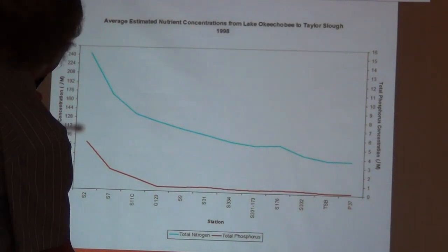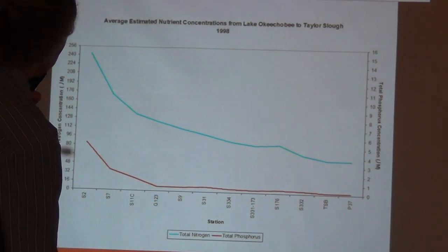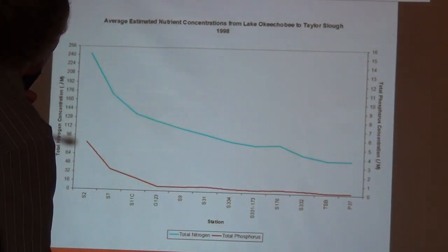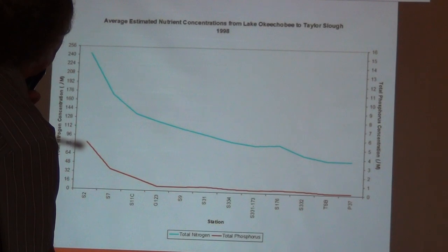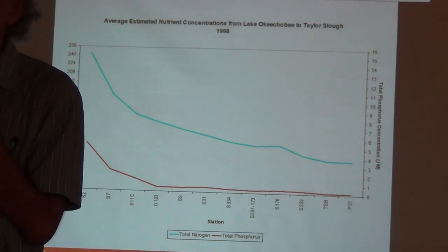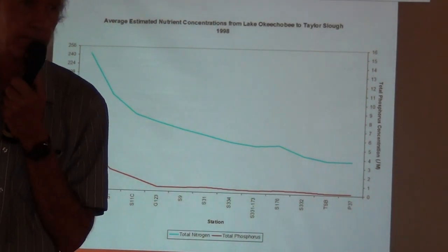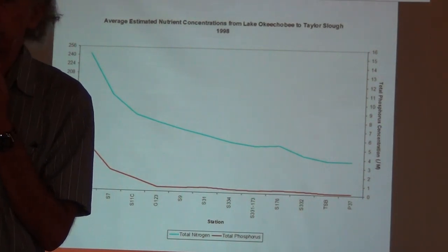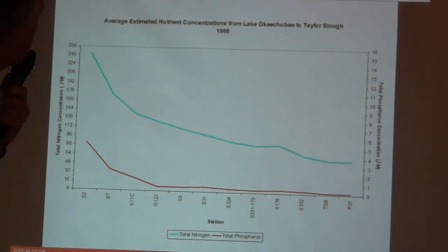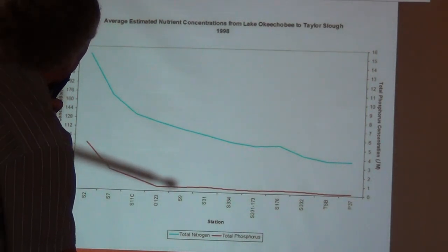Here's the sugarcane fields, and here's Florida Bay down here. Red is phosphorus, blue is nitrogen. So red here, this is the high phosphorus coming out of the sugarcane fields. That's what led the federal government to sue the state of Florida and the South Florida Water Management District in 1980 for allowing the sugarcane farms to pollute the Everglades, okay? And that's basically this phosphorus here going into the Everglades here.